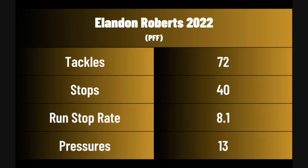So, not a perfect player, but he's definitely a good depth addition, in my opinion, to the room. I still see the Steelers going inside linebacker early in the NFL draft in April. But Roberts, a veteran, he's been around. He's a good communicator, definitely can carve out a role and help the Steelers next season.